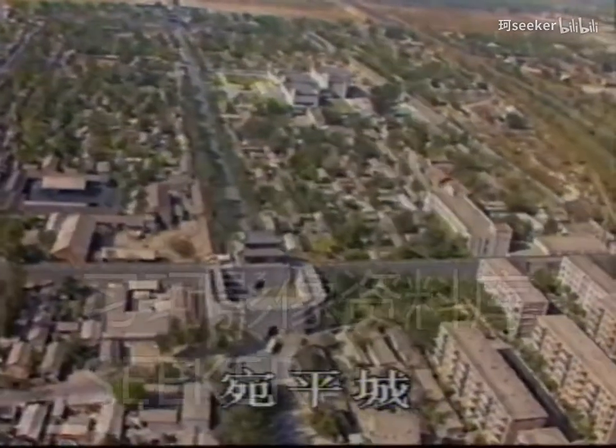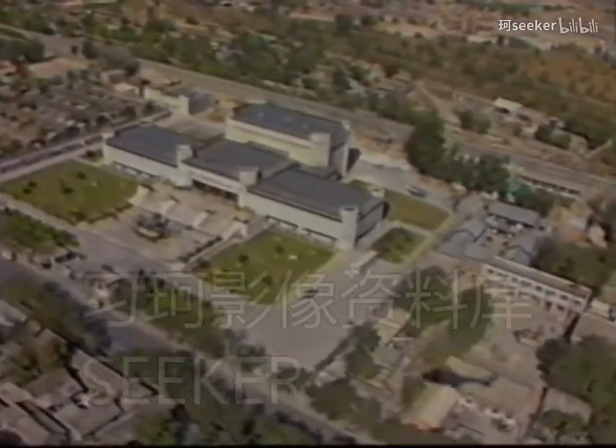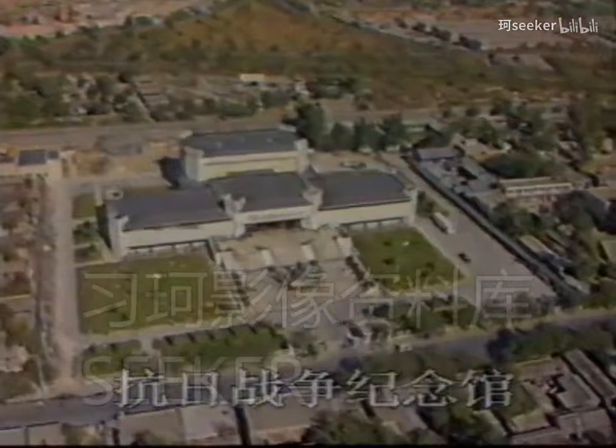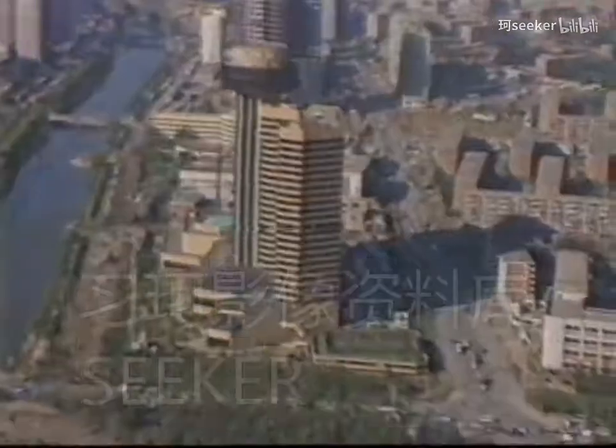Wanpingcheng City is located beside the famous Lugouqiao Bridge, known abroad as the Marco Polo Bridge. This is where the curtain rose on the Chinese people's fight against Japanese occupation in 1937. A memorial hall of the war is built here.